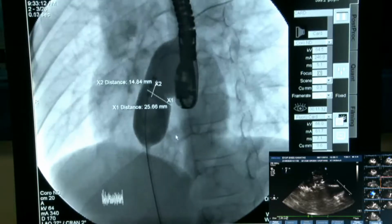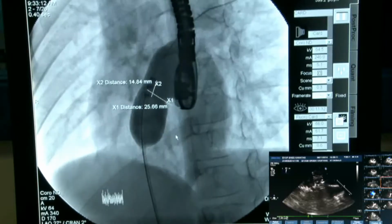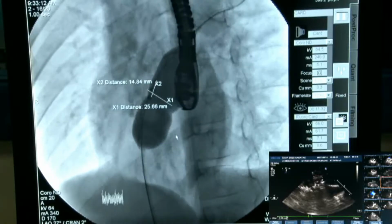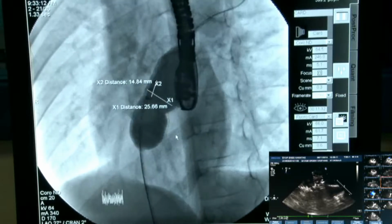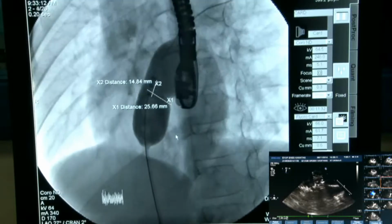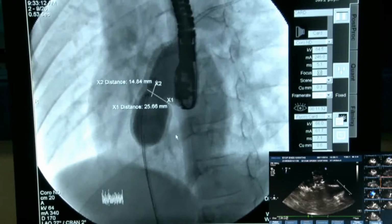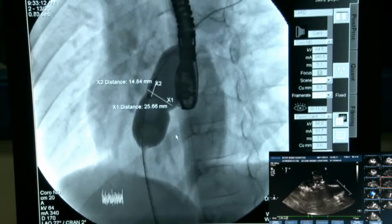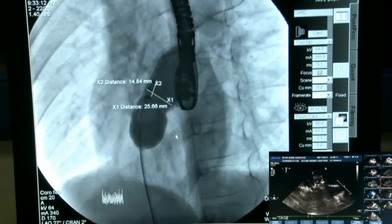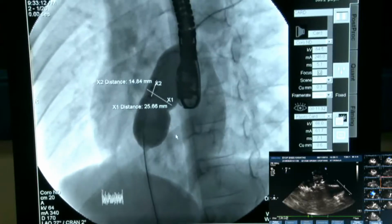On the other hand, we don't have 16. We have either 15 or 16 and a half because we prefer to use the Figulla Flex II ASD occluder, and it has sizes increasing by one half. So we have 15, 16 and a half. We decided among ourselves that we should go for a 15 device.